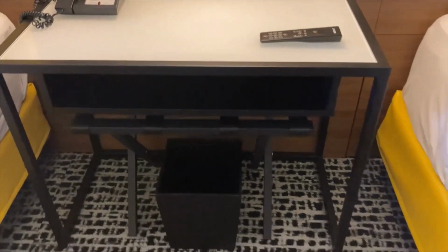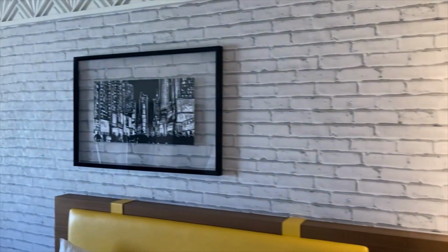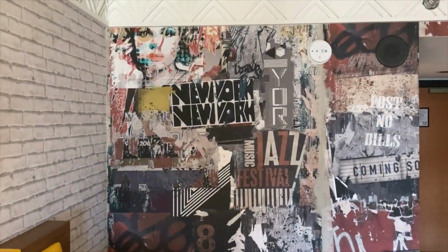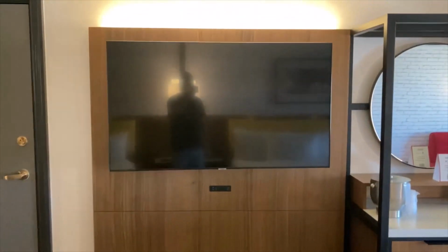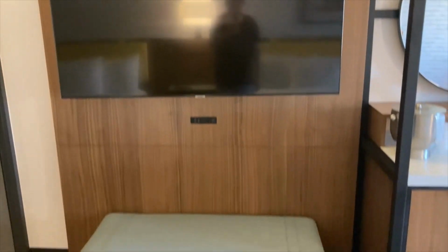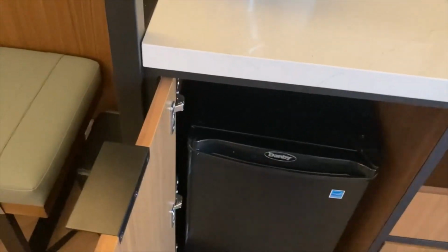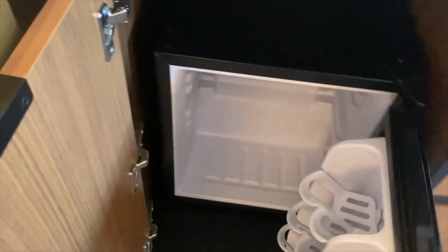And speaking of more modern, you can plug in your electronics between the 2 beds. Let's get a view of some of the artwork. And here you have a pretty large Samsung television. One thing that may be of interest down here, unfortunately I'm just here one night, so I won't make use of it, but you do have the mini fridge, free to use.